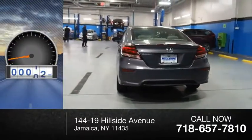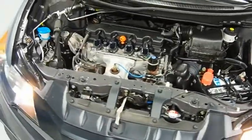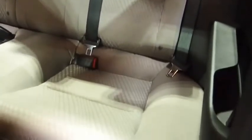This vehicle has less than 25,000 miles. Honda Civic. Practical, awesome gas mileage, and incredibly reliable. This vehicle offers reliability and good looks at a great price. So come in and take a test drive today.